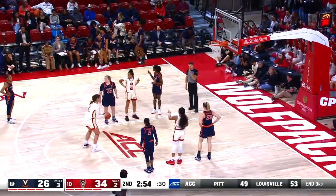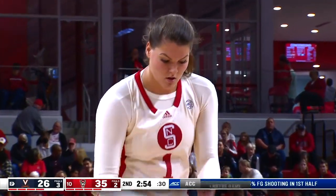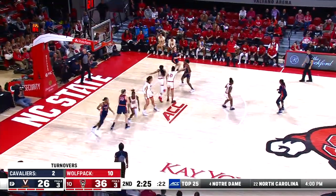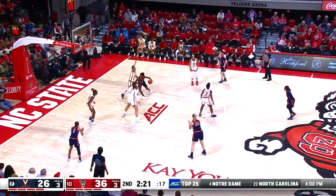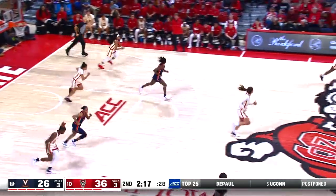You mentioned that Diamond Johnson is a 50% shooter from 3. He's 1 of 6 versus Boston College in the loss in their last game. So that tells you when they do get the ball up, it's a high percentage shot, but they're still turning it over a bit too much for Wes Moore's comfortability.